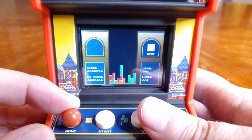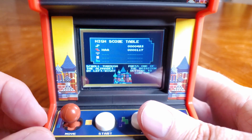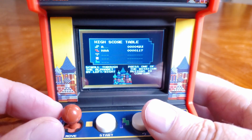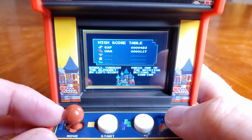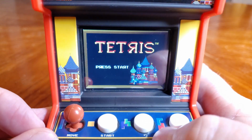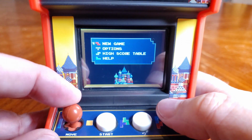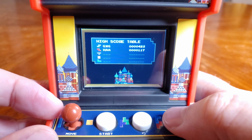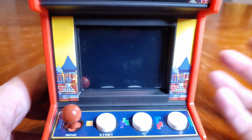Alright, well, let's just finish the game and put in our high score, shall we? Alright, look at that! And a place to enter your high score. This is pretty cool. Here we go. First place. GXG. Of course. And then I guess we could go look at the high score table, I suppose. Of course we can. Does it survive a power off? It's almost got to, right? It's got to.